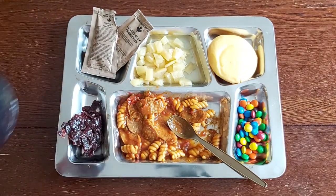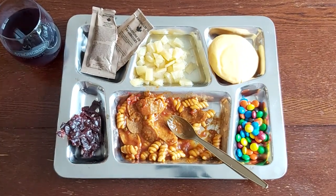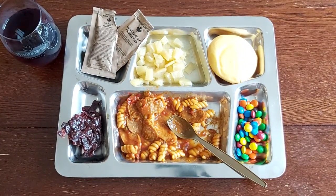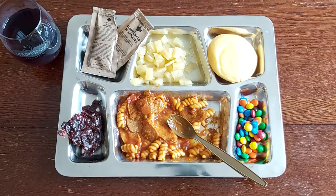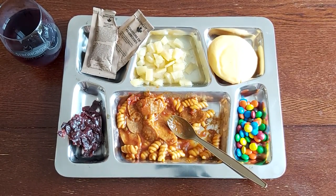Let's try our grape drink. Oh yeah, that's really good. And it has the actual purple color to it, not that weird kind of blue-hued purple that you find with the US MRE grape drink. So what we're going to move on to next.